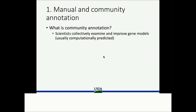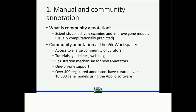Okay, so community annotation is just a different type of manual annotation where scientists collectively perform the manual annotation process together. At the i5k Workspace, as Chris mentioned earlier, we have a number of resources for community manual annotation. We provide access to a large community of curators. We give you tutorials, guidelines, and webinars to help guide the curation process for your community. We have a registration mechanism for new annotators to help them onboard onto the Apollo software. We provide one-on-one support for questions about annotation.